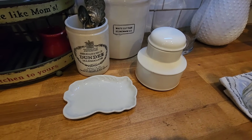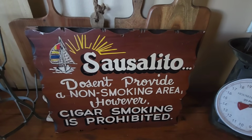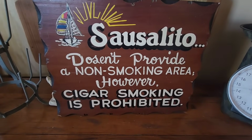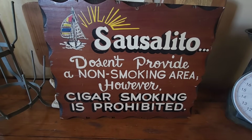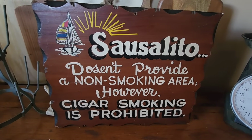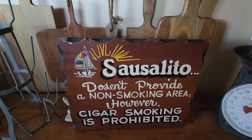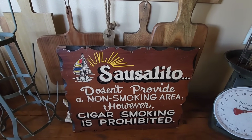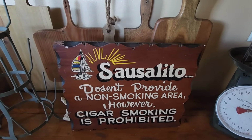It's so pretty. This was another thing that I got yesterday that got deleted also, and this must have been some sort of a boat. Sausalito, and it's probably the name of a boat. It says that even though it's spelled wrong, it provides a non-smoking area. However, cigar smoking is prohibited. So they let you smoke everywhere, but you can't smoke cigars. I thought that was really funny, and I'm going to put that in Joey's cigar, pipe, bourbon room.